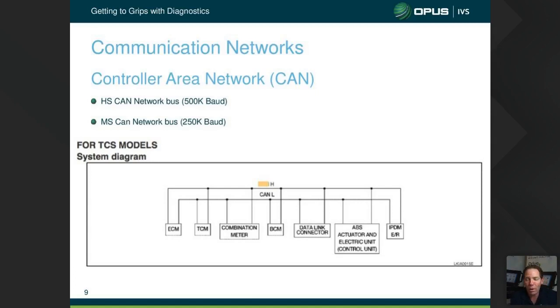Now, the CAN high doesn't mean that that wire operates at a different speed. It basically means the way the message is transmitted is a voltage signal. It's held at 2.5 volts static, and it's pulled up to 3.5 volts, or 2.5 to 3 volts. It's pulled up 0.5 volt. So we call that high because the voltage is held low and then pulled high in a switch. So off, on, off, on.